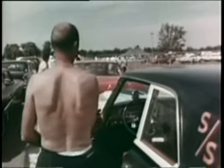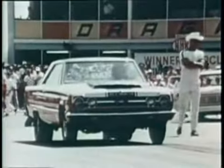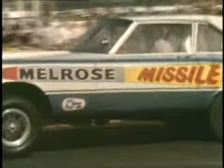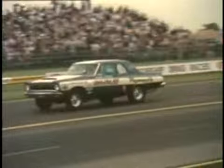Soon, street cars filled out two classes, one for purely stock cars and another for cars with special factory racing parts. They called this class Super Stock. By the end of the 60s, Super Stock had become drag racing's most popular class, and Chrysler Corporation owned it. Teams like the Ram Chargers and cars like the Melrose Missile and Landis Dodge are legends today, icons of drag racing's golden age.